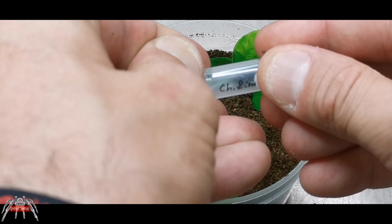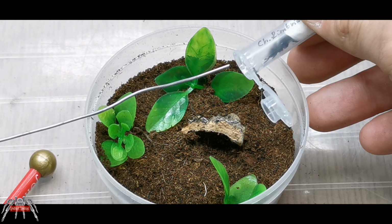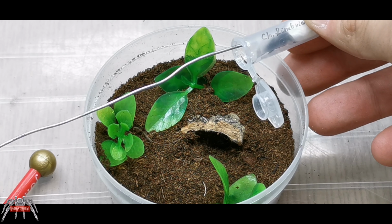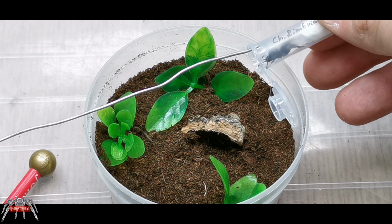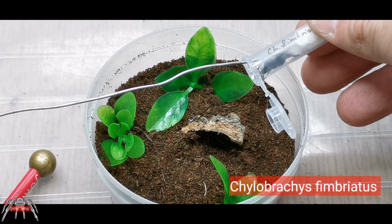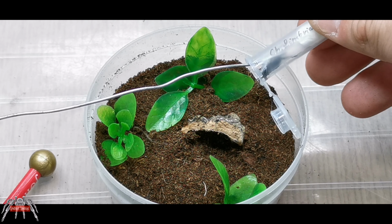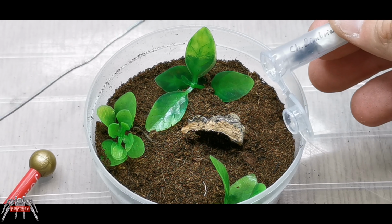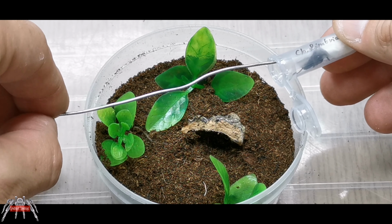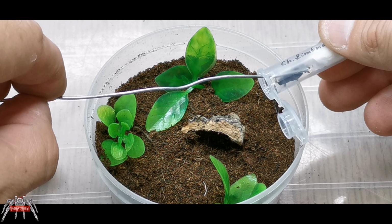Right, now we've got the Chilobrachys fimbriatus. Again, this is another species that I've got 2 of. One's a confirmed female, about 4.5, 5 inches in size, and the other one's a little bit smaller, also suspected female, and I've raised both of them from a sling pretty much about the same size as this one, and these just so happen to be my favourite species, if I'm honest, so I'm quite looking forward to bringing this one on from an early stage and seeing it grow.